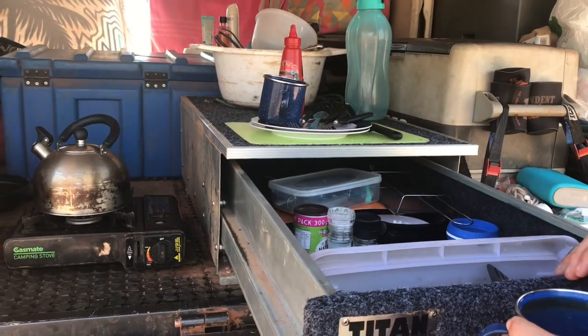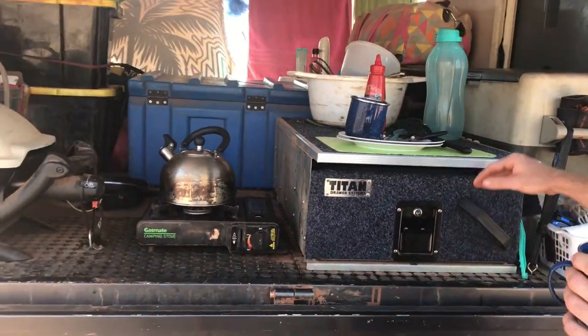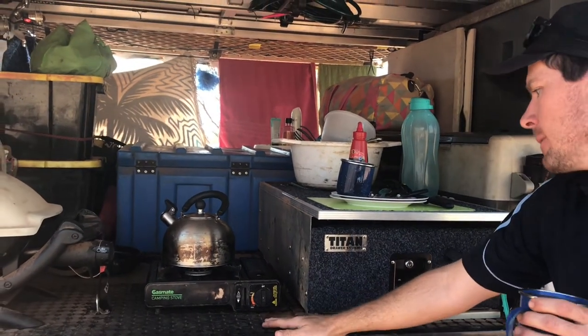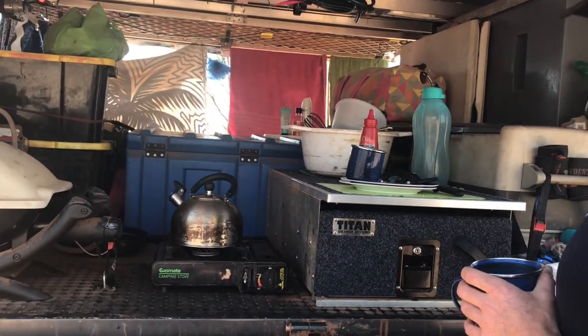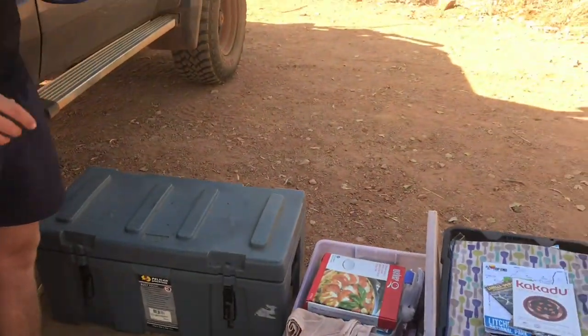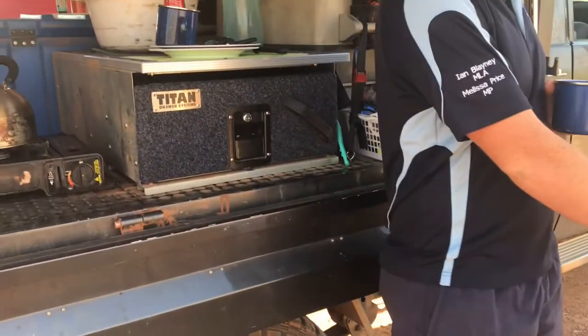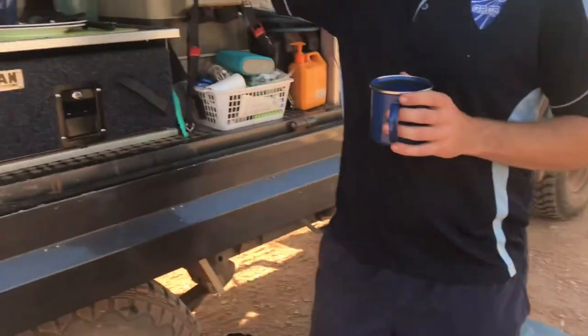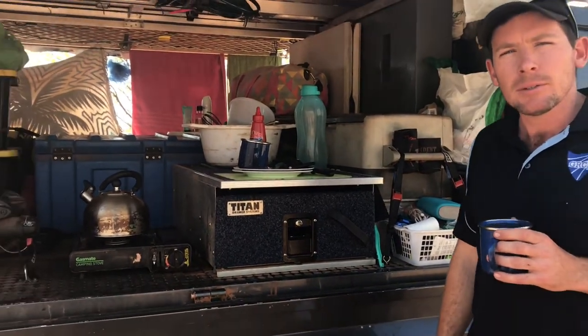Little toast cooker. We've got pretty much our food prep area, which is on top of the drawer. Basically our food containers, which you can see down here. The big grey one lives in that little slot there, and then the clear one goes on top of the black one, and they just go straight on top of the drawer with the cut locky straps thrown over them so they don't move around.